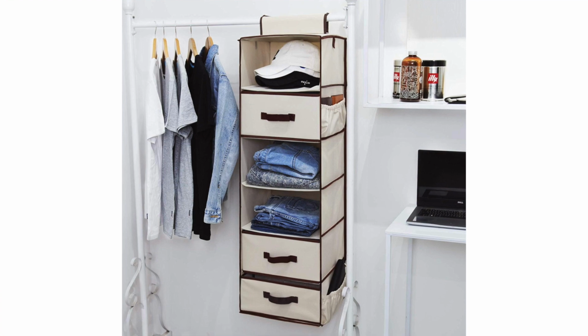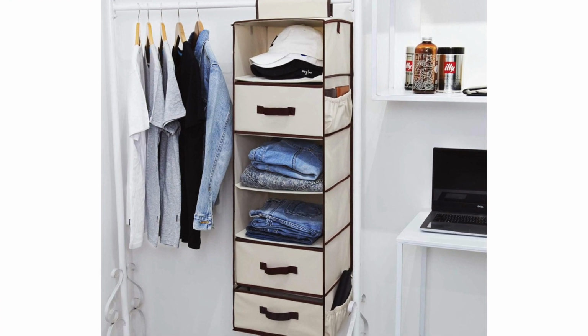Now, when it comes to getting dressed quickly, it's a good idea to select the entire week's worth of outfits on a Sunday night and then place them in a hanging closet organizer. No more clothing drama about what to wear at 7 a.m. So all of these things are going to help the kids get up and moving in the morning.